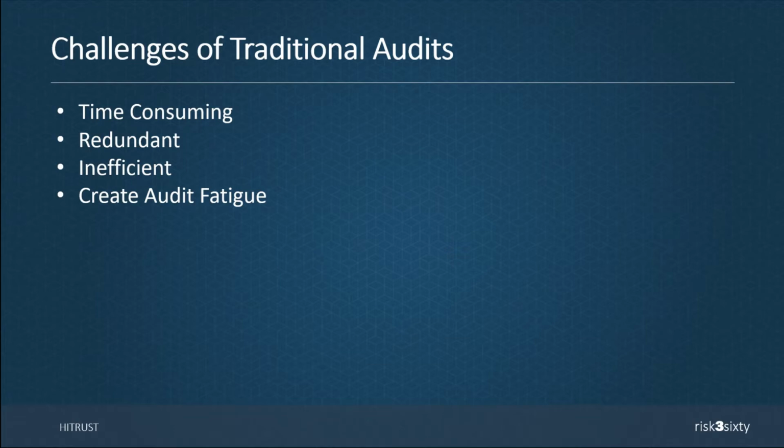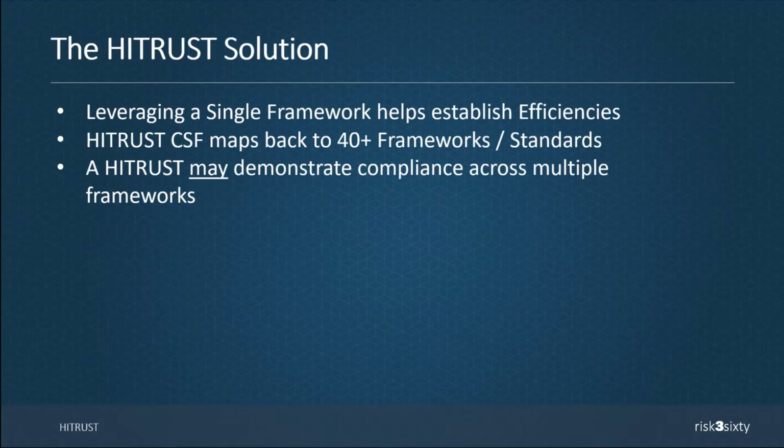In contrast, what a single framework strategy allows you to do is have a single set of controls. You test them once and you apply the results of that testing across multiple frameworks. The reason HITRUST is the golden solution to this problem is because HITRUST itself maps back to more than 40 different frameworks and regulations. So once you receive a HITRUST certification, you're able to map the results of testing that single set of controls across a large number of frameworks.